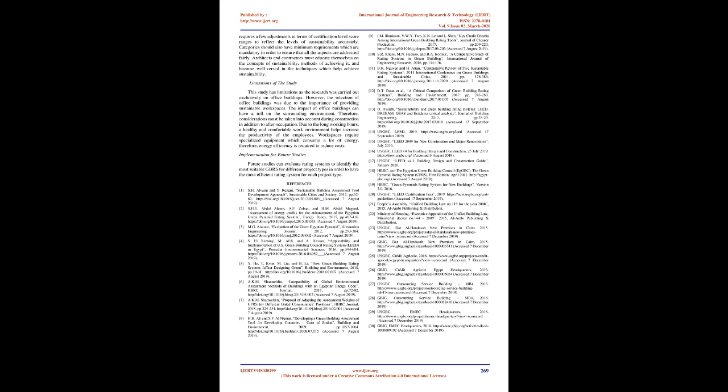11. B. Kanewen and H. Alton, Comparative Review of 5 Sustainable Rating Systems, 2011, International Conference on Green Buildings and Sustainable Cities, 2011, pages 376-386. doi.org web link, accessed August 7, 2019. 12. D.T. Don et al., A Critical Comparison of Green Building Rating Systems, Building and Environment, 2017, pages 243-260. doi.org web link, accessed 7 August 2019.